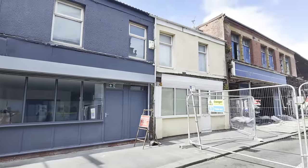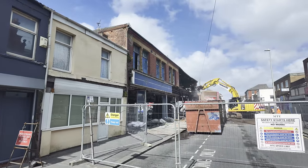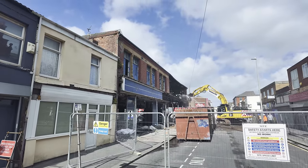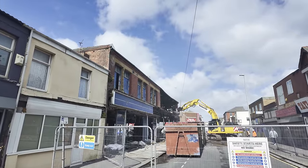So this is how it looks from Bond Street. The demolition is well underway now, as you can see. Can't go back now.